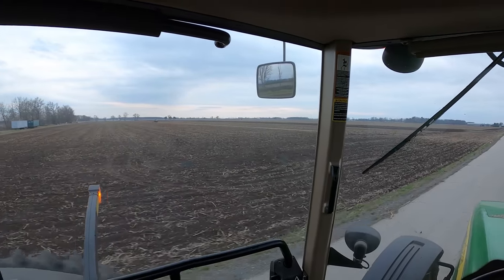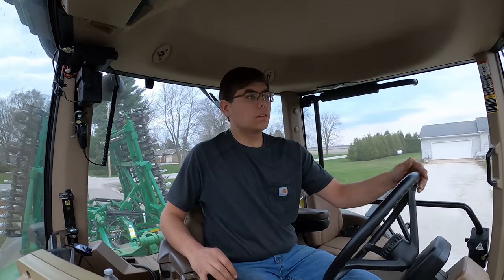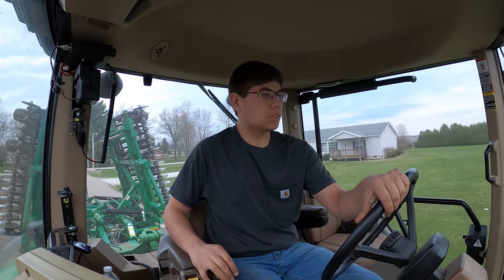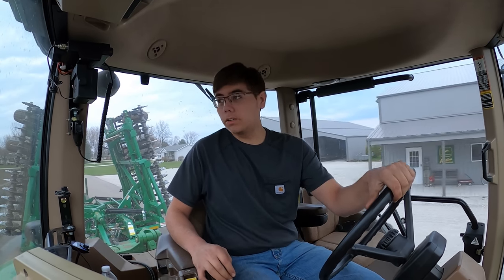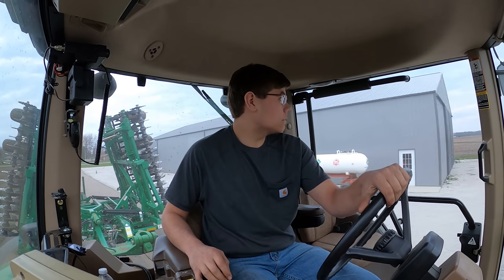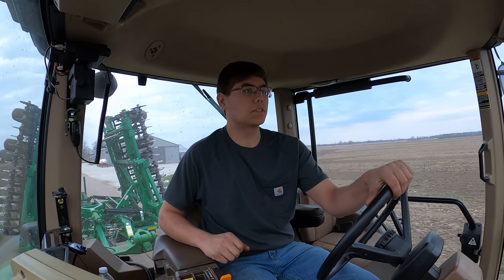Neighbors out chisel plowing. Just about done with that field, actually. There's quite a few guys that have actually started planting, at least 3 farms that I know of. One I know of has over 400 acres of beans in the ground, none of which have run any corn, I don't believe, unless they've done some today, which I'd be very surprised, but then again, I wouldn't be surprised on some of them.